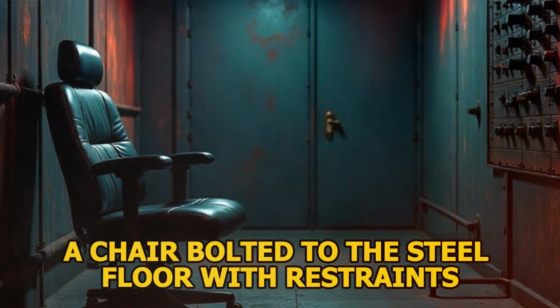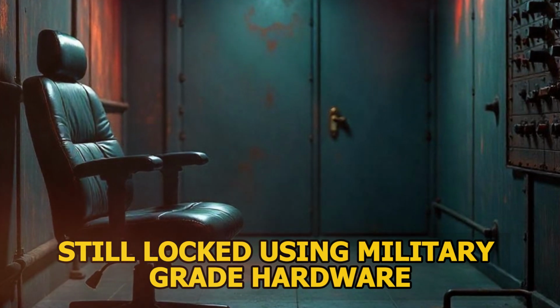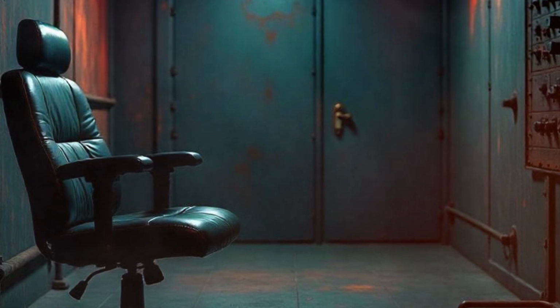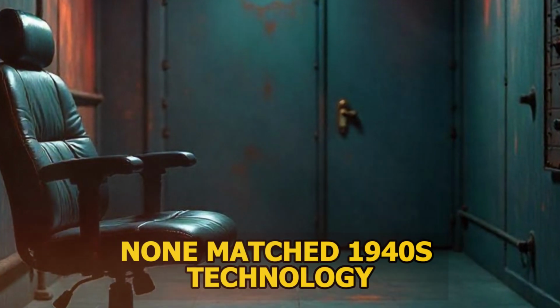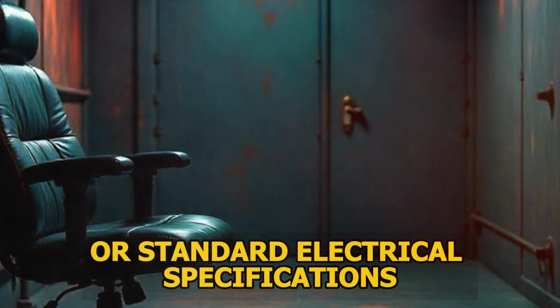A chair bolted to the steel floor with restraints still locked using military-grade hardware. Beside it, a rusted panel of switches. Dials displayed readings that made no sense. None matched 1940s technology or standard electrical specifications.